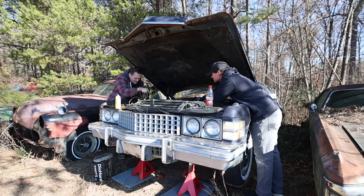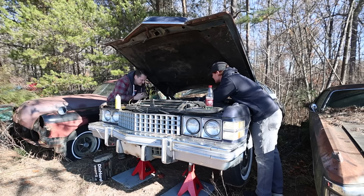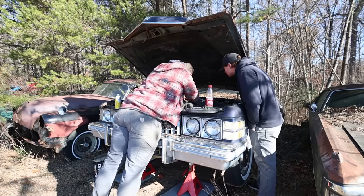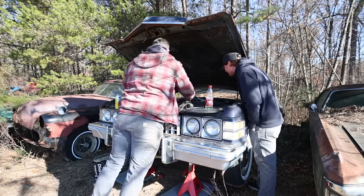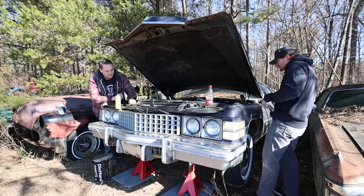Something up here is making some interesting noises. Oh. Is the starter getting stuck or something? Why is it spinning so fast? Huh. Dude, it wants to. It's right there. Let's pull a plug out and just see how they look, because they could just not be sparking that great.